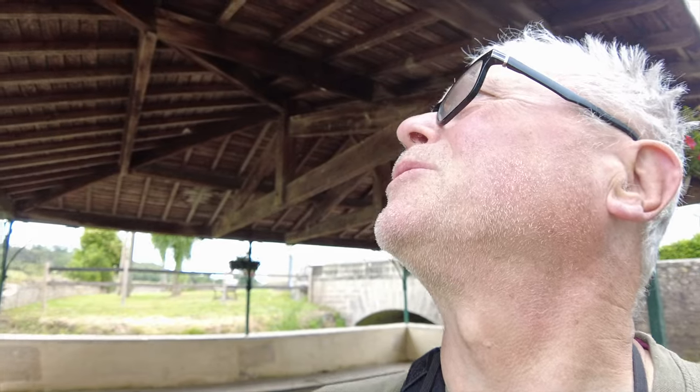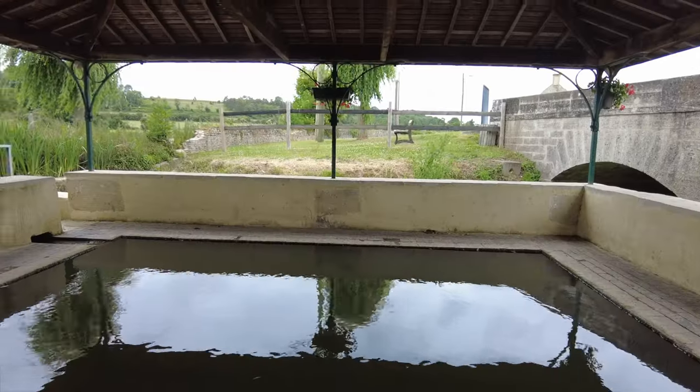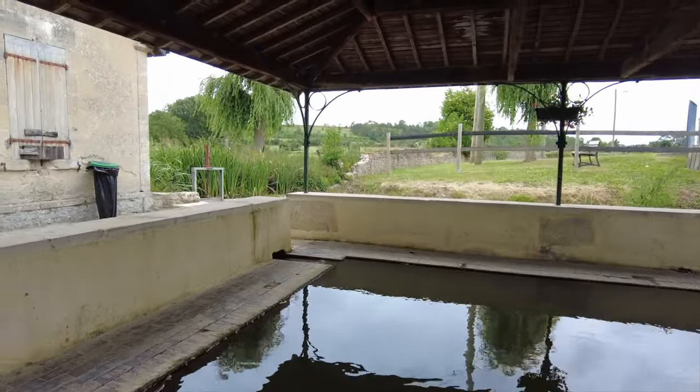So certainly laundry, possibly bathing. This one I think has been restored. It's got a beautiful elegant roof. You can hear the water coming in, and I'll show it in a bit. It's kind of nice to see that they're keeping these, even though they're no longer required. So I'll flip you around. Hear the trickle of the flowing water coming out.